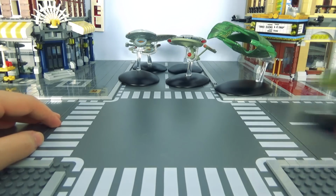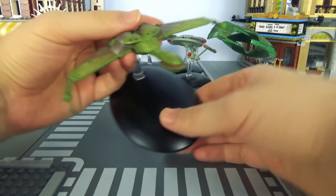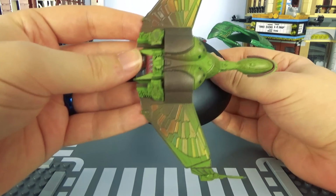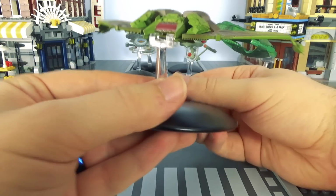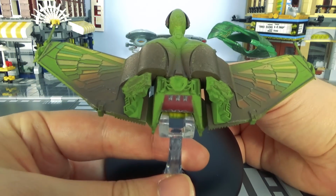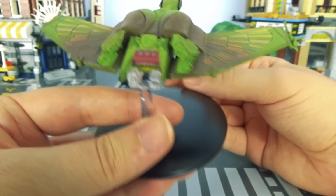Well, a visit from the Bird of Prey. Klingon Bird of Prey specifically. This one's beautifully done. I mean, it's all so gorgeous and detailed and lovely. Looks like a stained glass window. It's a delightful looking ship.